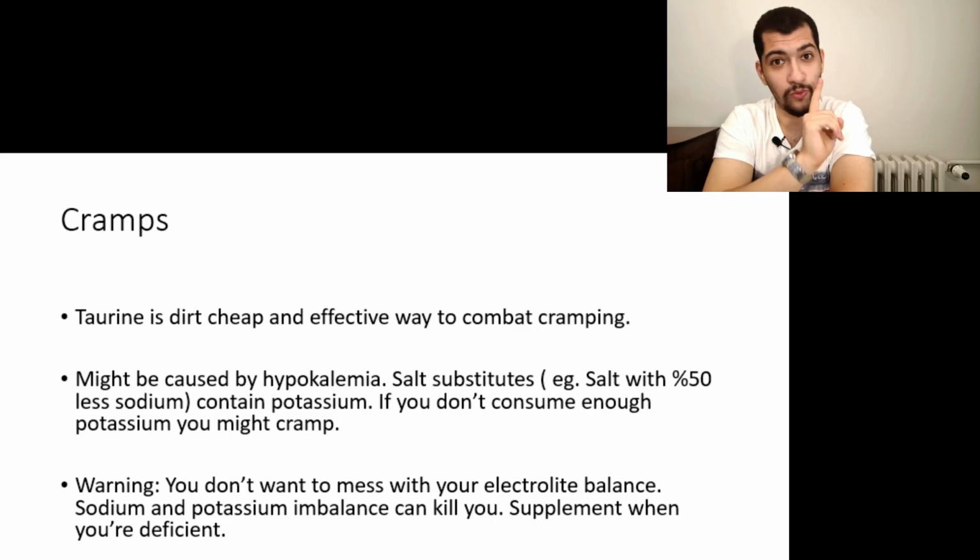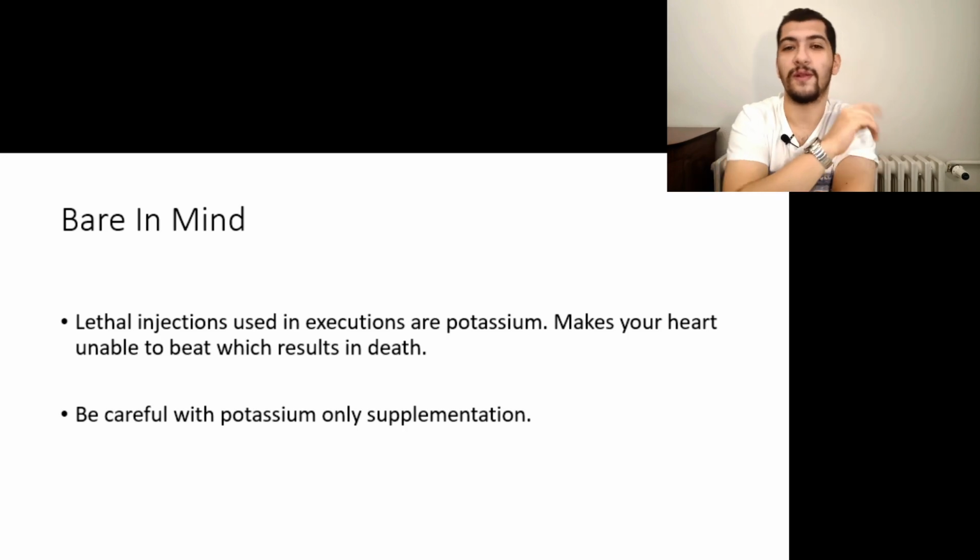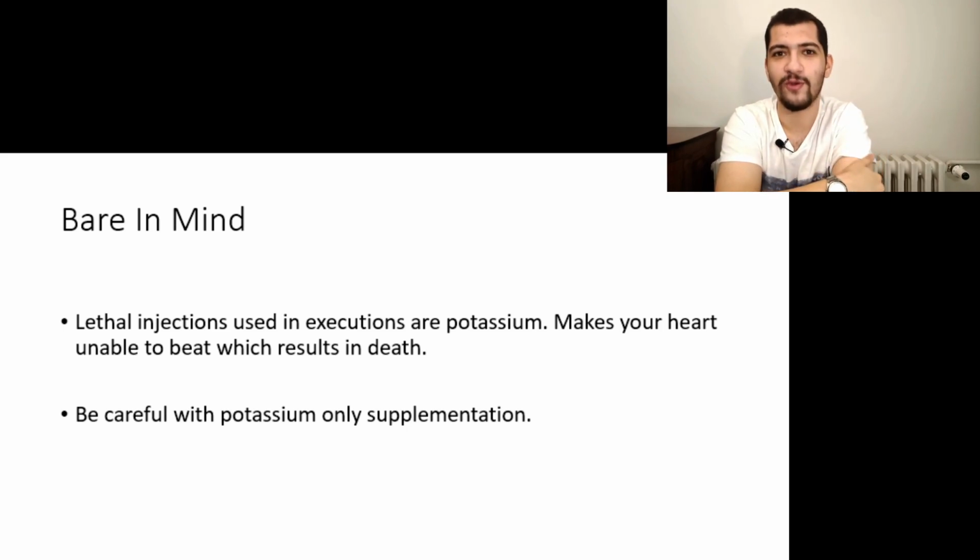Also, you wouldn't want to mess with your electrolyte balance. It is very important because lethal injections most of the time are just pure potassium infusions, which means they inject a convict with a potassium infusion and his heart cannot beat and he dies in, let's say, 15 to 20 minutes. So because of that, you better be more careful about potassium supplementations.